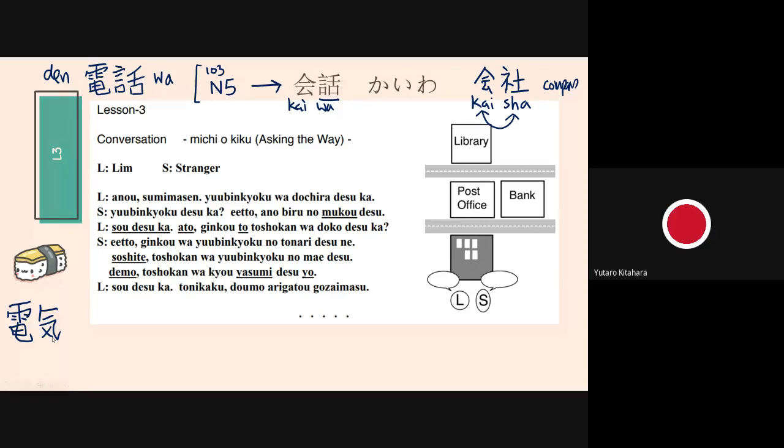Denki. Denki. Okay, I don't expect everyone to recognize all these kanji, but I'm sure maybe half the class will know. Okay? These are N5 kanji which it's good to know, because if you don't know the first 100, you cannot learn the next 2000, which takes some time.